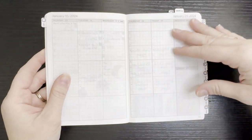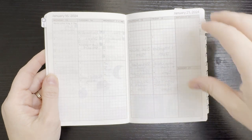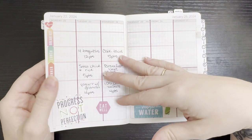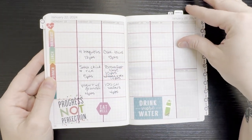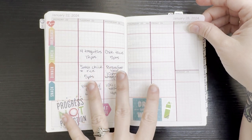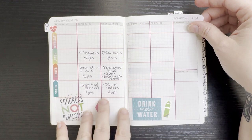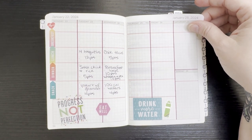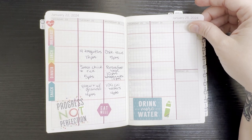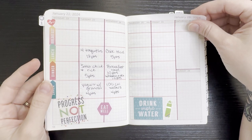And then you see, this is where it kind of fell off. I didn't use it at all here. I just wasn't sure what I wanted to do. And then this week of January, because I started tracking my food and things, I thought, well, maybe I can use it as a food tracker. Which I think I'm still leaning towards. I just didn't like this layout here.